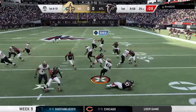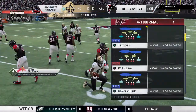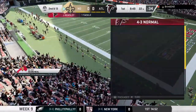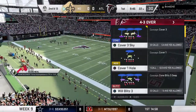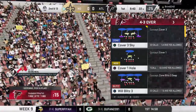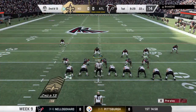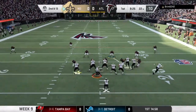They'll run it for the first time with Alvin Kamara. And that is the kind of tackling they want to see all game as he'll lose yardage to start things out. A loss of a full 3 yards, and now it's second down. A 3-yard loss to start the drive.